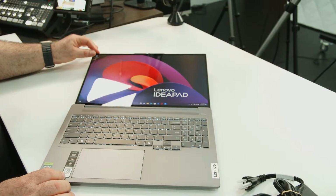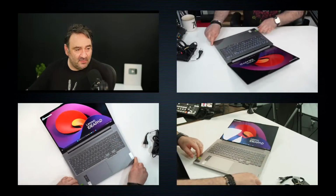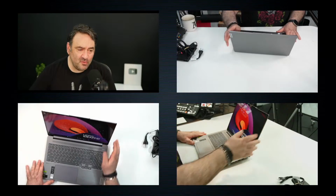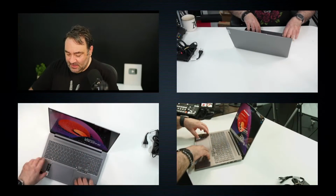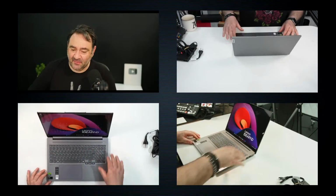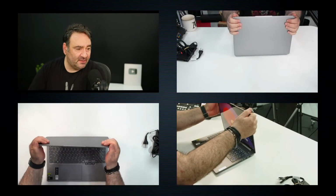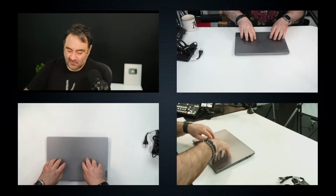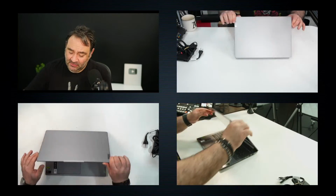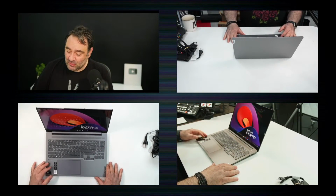Let's see how far back this goes. Not quite 180 degrees, but gets pretty close. It goes back as far as you see there. Hinge feels pretty good. Not too much screen wobble. That's good. Let's see about the build here. Not too much flex on the keyboard deck. Pretty good in terms of the screen lid here. Let's see if there's... Not much. I got to tell you, build quality looks pretty good. This display looks really nice.